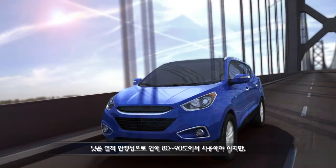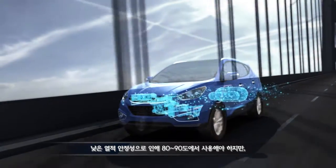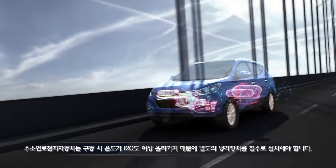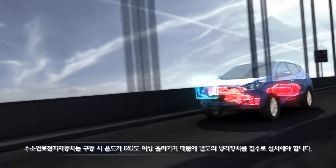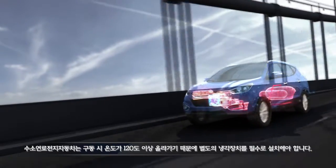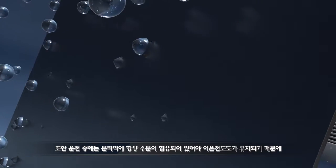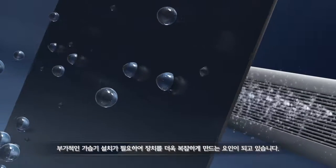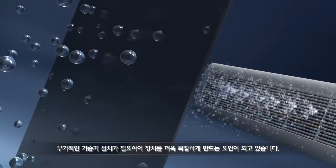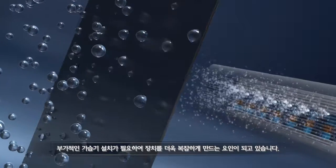Sulfonated fluoropolymer membranes are used only between 80 to 90 degrees Celsius due to low thermal stability, but hydrogen fuel cell vehicles reach 120 degrees Celsius or higher while driving, so an extra cooling device has to be installed in the engine room. Also, while driving, ionic conductivity of sulfonated fluoropolymer membrane is maintained only when the membrane contains moisture or water. Therefore, an additional external humidifier should be installed in the fuel cell stack, which makes the fuel cell device rather complicated.